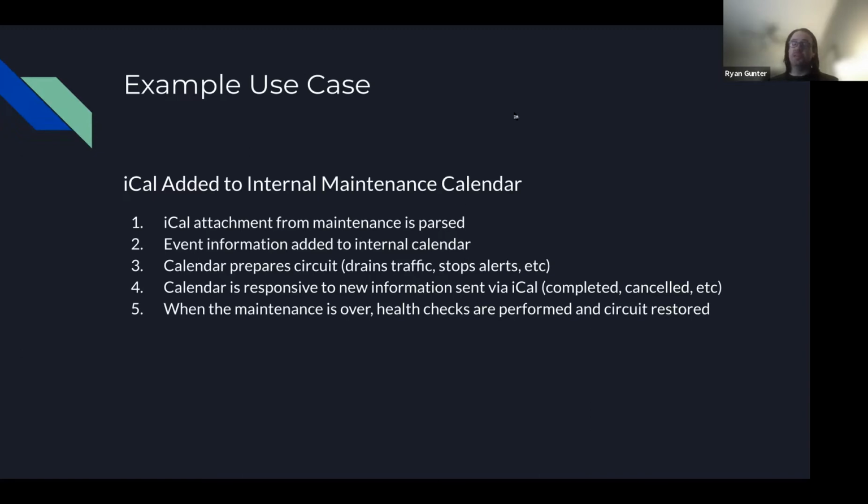The calendar is also responsive to new information that comes in. So if there's an iCal file that comes in with that same maintenance ID, then it will look at that information and determine if the time has changed or a circuit ID has changed or if it was canceled or completed or whatever the case is. When the maintenance is actually over, then we perform some health checks and we put that circuit back in production.